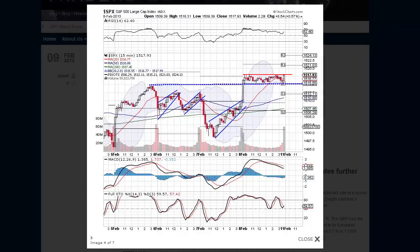Intraday, 15-minute time frame. Yet again, we can see a number of candles just consolidating after that breakout. Resistance on the upside for the following trading week, starting on Monday, would be here at 1521, which is R1, followed by 1524. Also, that rising trend line that we had in previous charts would be around those levels as well.